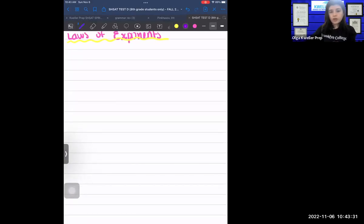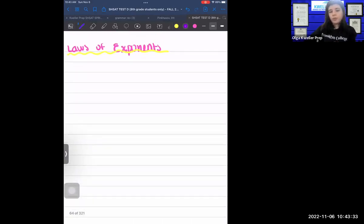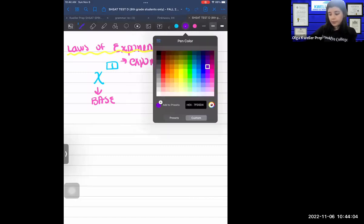Okay, so laws of exponents, what do we need to know? Most of the things you can do with exponents depend on whether the exponents have the same base. What do I mean when I say base? Every single exponent question that we're working on has a base, which is this, and has an exponent, right? That's just vocabulary, but it's important to know what we're talking about. You can manipulate exponents that have the same base. When exponents don't have the same base, you can't really do much to manipulate them.